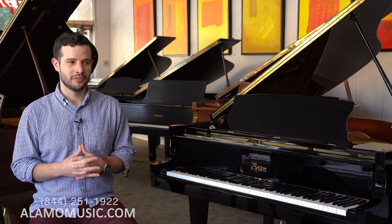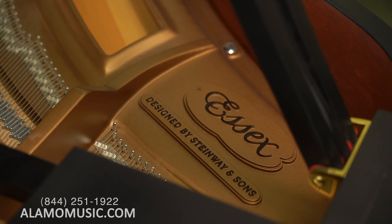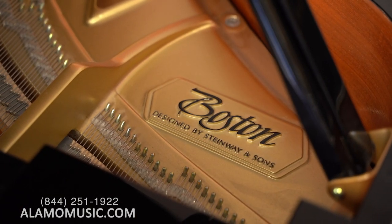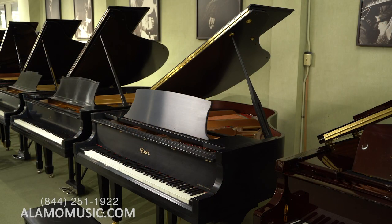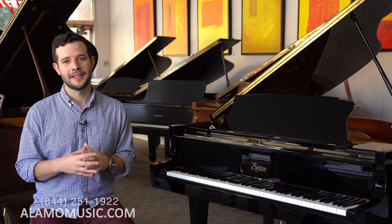it is a genius marketing move, is they've convinced a whole bunch of people that Essex and Boston's are part of the Steinway family. And they stand behind that. They let you trade them in and move up the line. But are you getting a Steinway caliber instrument, or are you overpaying for a Pearl River and a Kawai? And I'll let you guys do a lot of research on that.